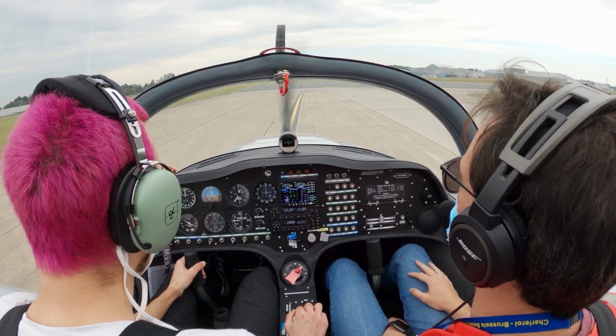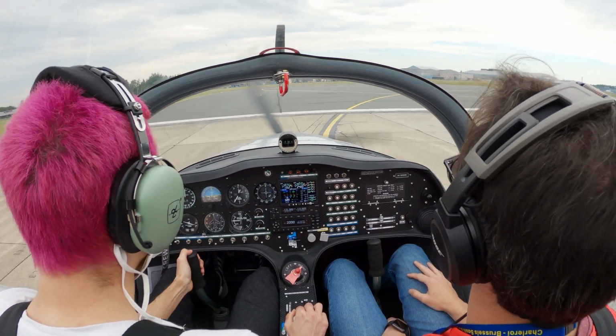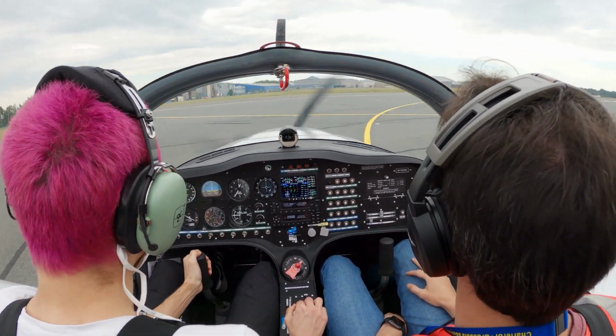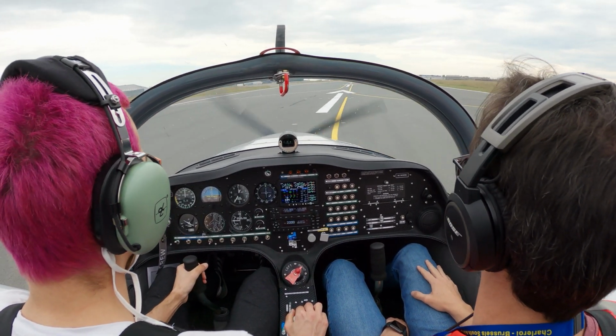Oscar Charlie, wind 120 degrees, 4 knots, runway 06, clear for takeoff. Oscar November Charlie, clear for takeoff, runway 06. Very good. Rolling takeoff. Yep, okay.